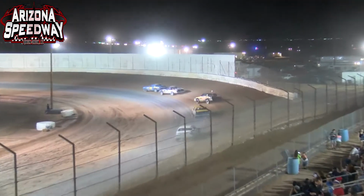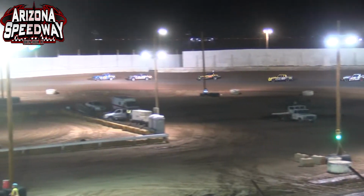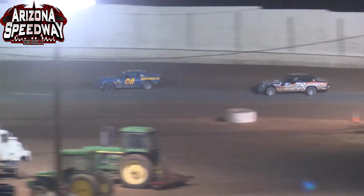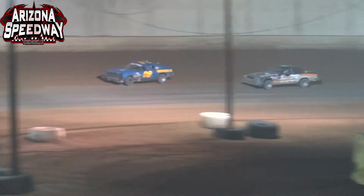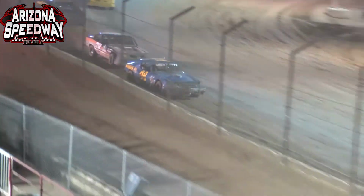2 laps to go. Kevin Parker trying to get by the 08 machine of Darren Workmeister. Look down the inside off of turn number 2. Workmeister, though, hangs on to the race lead down the back chute. Darren Workmeister has driven a clean race here tonight at Arizona Speedway. Can he put it all together? Just one more lap.